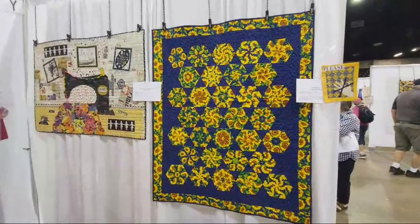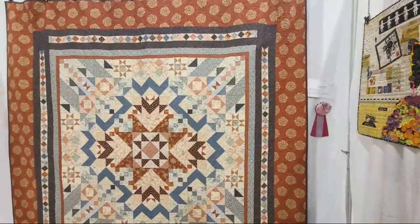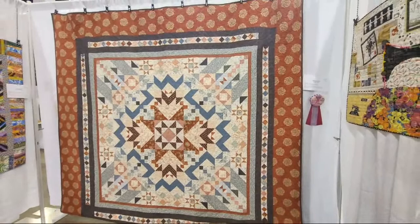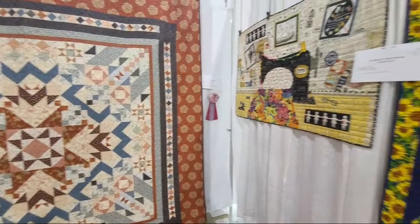Carla Lynch, my mother's sewing machine. This is pretty bad. This is by Tina Davis. Honorable mention, we're in the collaborative professionals. I think they're right. I think collaborative professional is going to be pieced by one and quilted by the other. And so I'm going to turn this way.